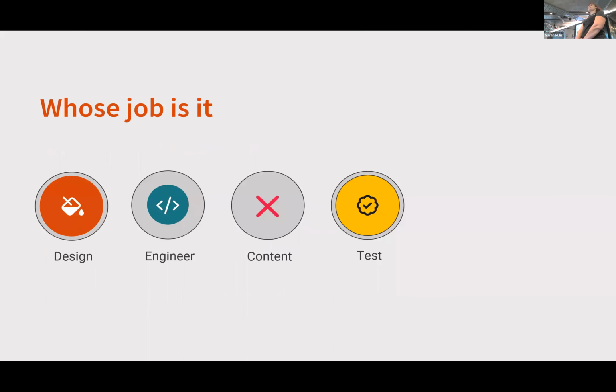All right, whose job is it? Those poor designers. How many designers do I have? About half. Okay. Well, I'm not going to say poor designers. If you do it, you know, in a consistent way, you're okay. Don't go and learn this criteria. It's a pain in the butt.